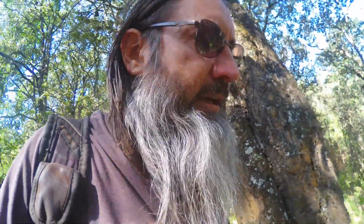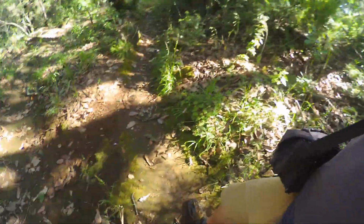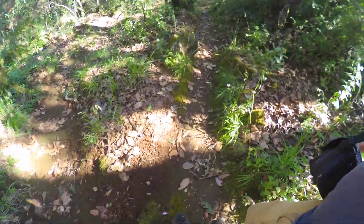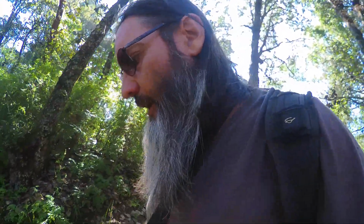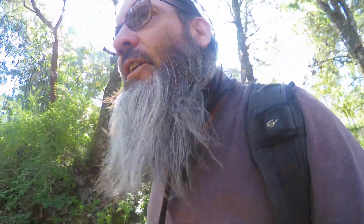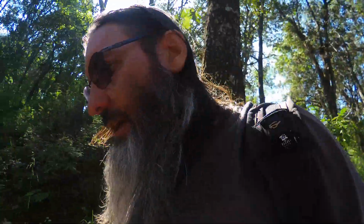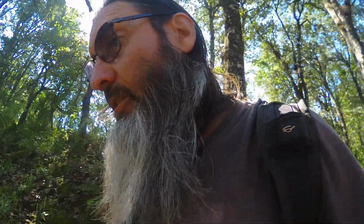And God damn it. This is where I fell last time, because it's so slippery and it's still pretty early in the morning. So this hard packed mud is actually way slipperier than it looks. Now I'm taking different routes to go down here, because last time I fell was over a month ago, and I fell on my spine on a rock. It hit it directly, and that still hurts a month later.